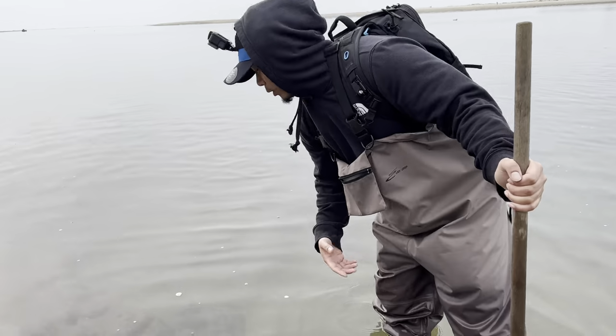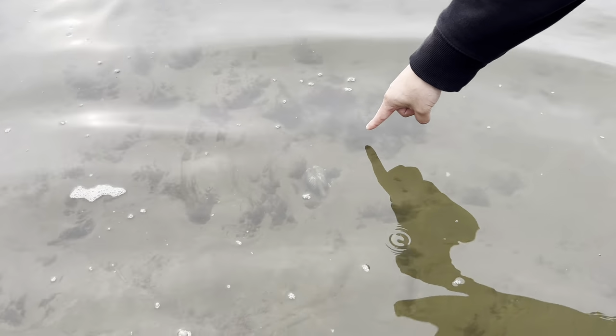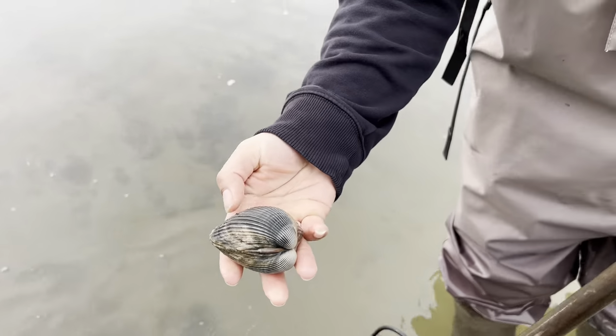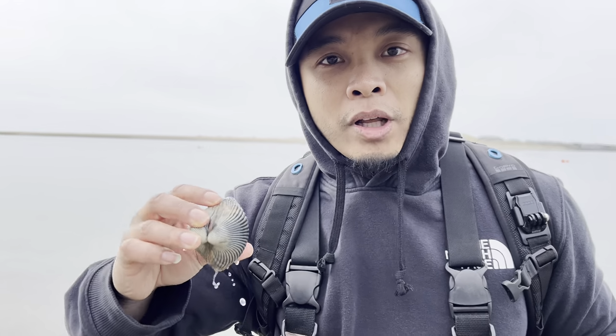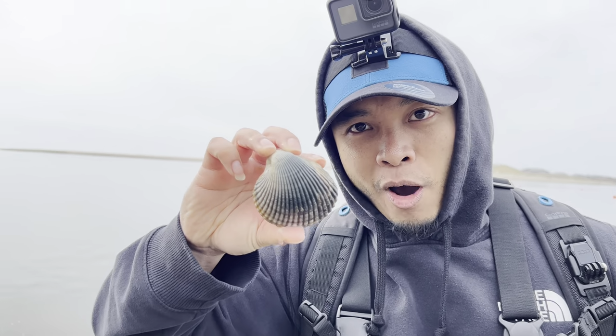That's a nice clear one right there. Come here, guys, let me show you real quick. That's what it looks like. You see that? That's the cockle right there. So they pop up above the sand. What you have to do is just rake it up like this. Well, this one's huge. Look at that, guys. So they're pretty easy to find. You see them just floating on top of the sand, and they're really easy visible in the water.